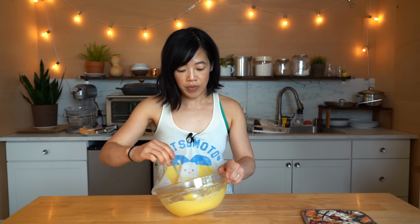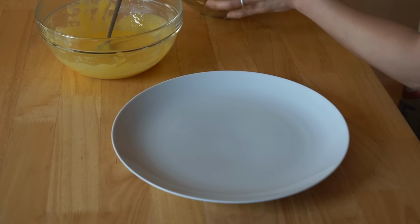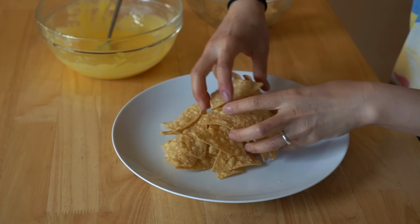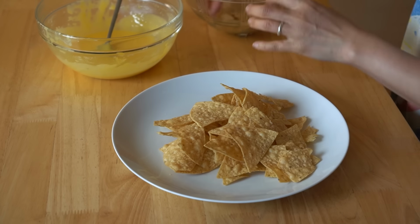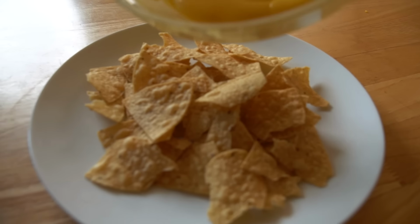I'm gonna let this cool a little bit, and then we're gonna pour it on some tortilla chips. Actually, we don't need it to cool. I think it's totally pourable right now. So pile some chips onto a plate, or we could just dip too, but oh man, I should have some pickled jalapeños. Those are the best. All right, I'm gonna try this one-handed, see if I can do it.